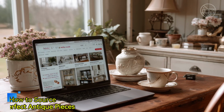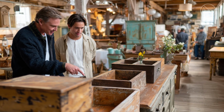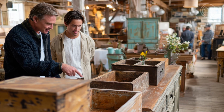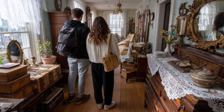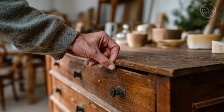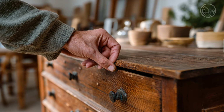Section 2. The Hunt: How to Source and Select the Perfect Antique Pieces. All right, you're convinced. You're ready to embark on your treasure hunt. But where do you even begin? The thrill of the hunt is a huge part of the fun, but having a strategy will save you time, money, and frustration. Your goal is to develop a keen eye for potential, to see the diamond in the rough.